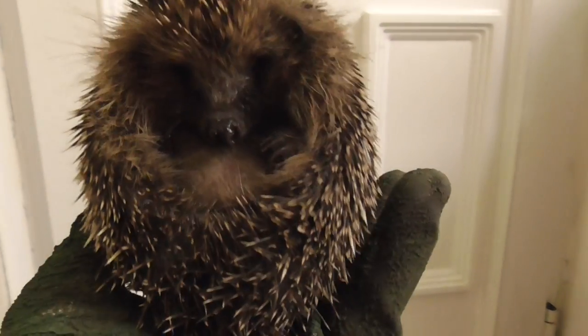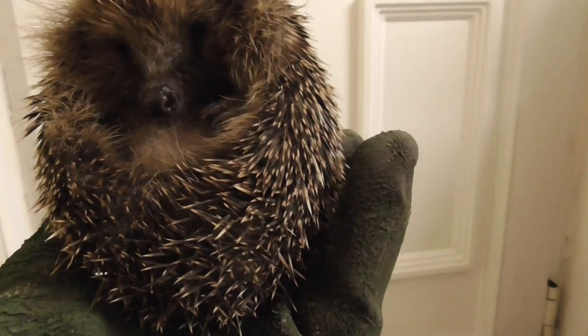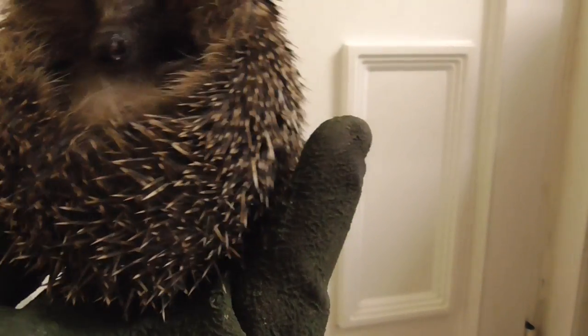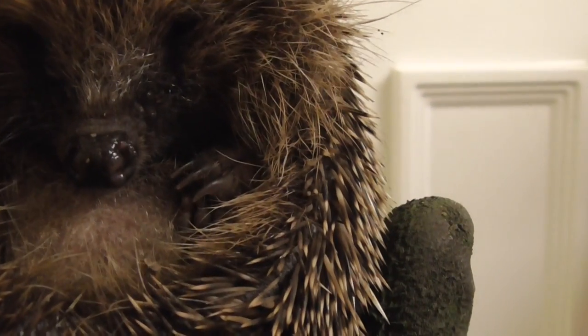To describe the size, how would you describe that? What size is that? A bit bigger than a baseball. Gives you an idea of size. It's a bit wheezy when it sniffs. You listen to it. It's not doing as much as it was before.